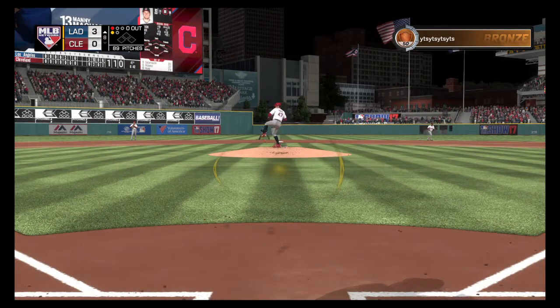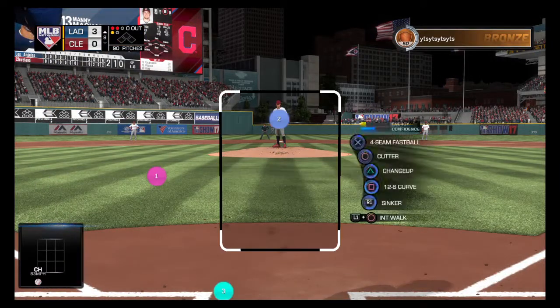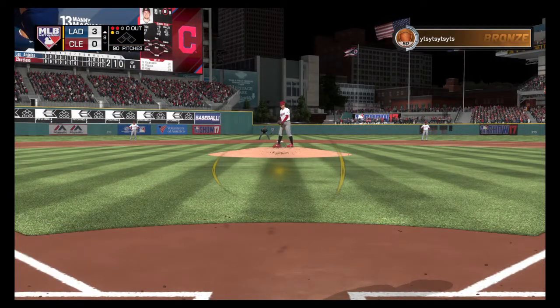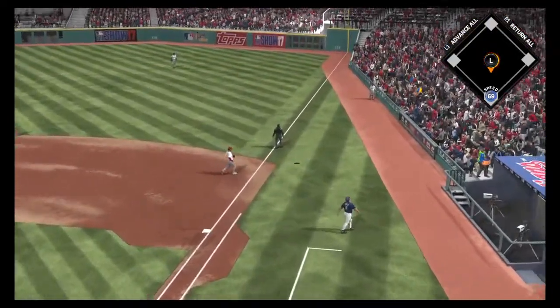Here's the 1-1 delivery. Check swing, no swing, says the home plate umpire. Ball 2. Good check swing on that off-speed pitch. Clearly he's sitting fastball, ready to let it fly. He recognized it was an off-speed pitch and was able to hold up.